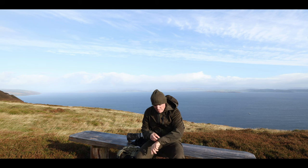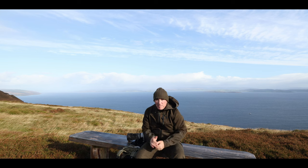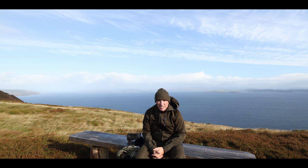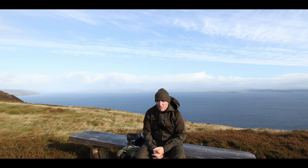Right, okay, so it's now, what time are we at? 10:30 in the morning. I've spent a good 2.5 hours up here trying to photograph the red deer. Got close, not too close. Got a couple of decent pictures, nothing special.